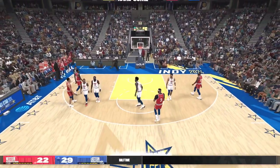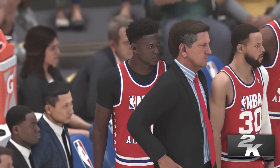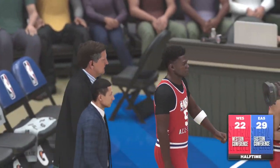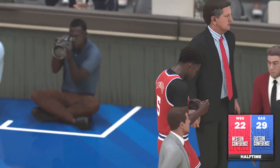And so it's the East All-Stars heading to the bench with a 7-point lead as we wrap up the quarter. The defensive work they've done against Paul George has been a big factor. He hasn't done anywhere near the kind of damage we expected.